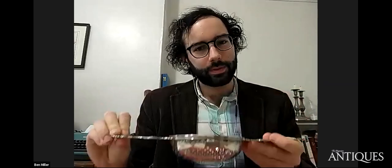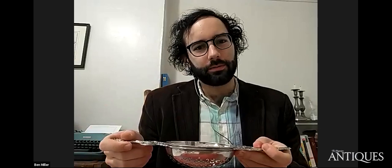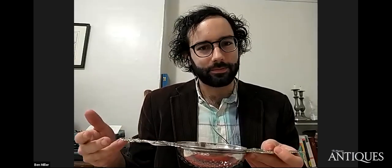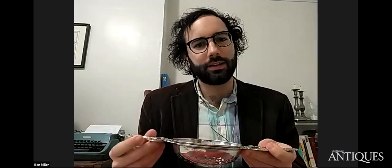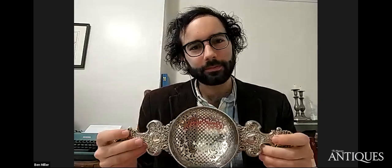So you place the strainer over the bowl, you squeeze your orange into it, and you wind up with either a sophisticated and delicious punch, or a flavored wine, mulled wine, something along those lines.